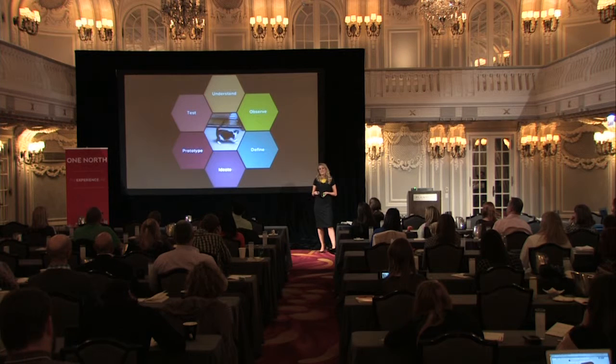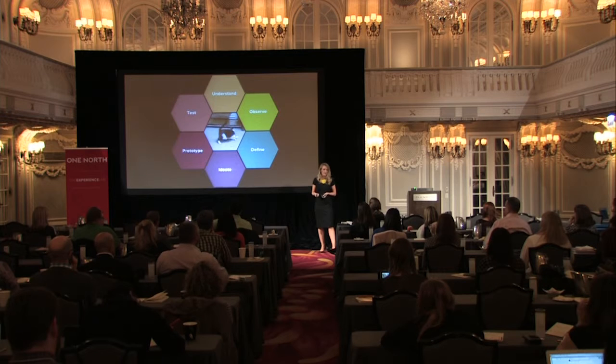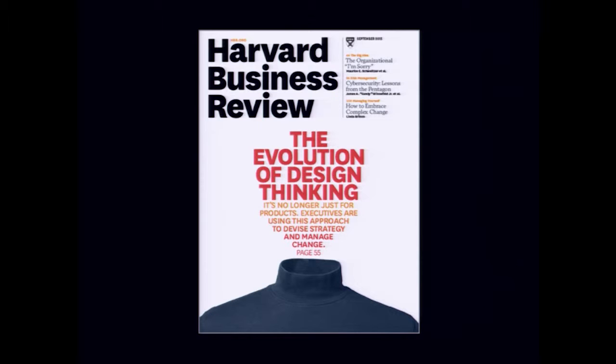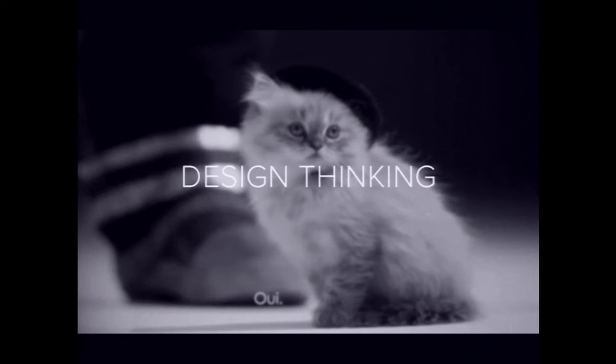So this kind of process, this kind of approach, is what we call design thinking. Who's heard of that term? It's kind of a buzzword now. Probably most people, yeah. So it was on the cover of Harvard Business Review in September. Like I said, it's very much of the moment. And you might wonder, well, what the heck is design thinking? We're not saying that you need to go around and pay attention to fonts and colors. That would be great, but you don't have to do that.